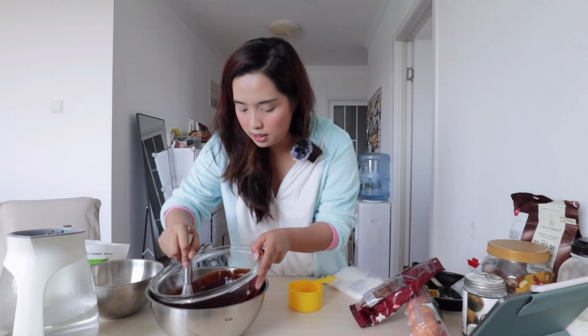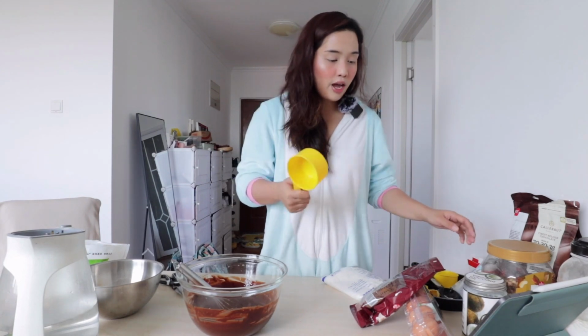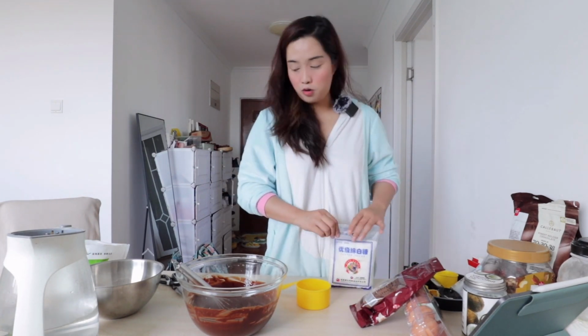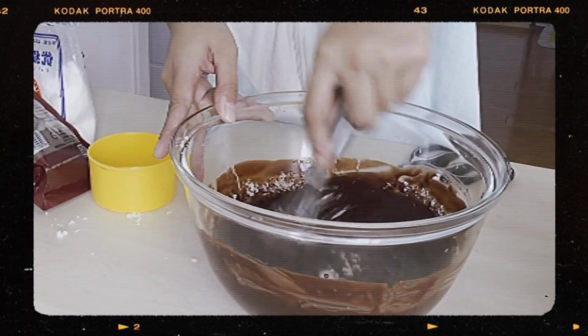Okay, I think our chocolate is ready. Add our sugar. We need 1/2 cup of granulated sugar and 1/2 cup of brown sugar. Mix it up.